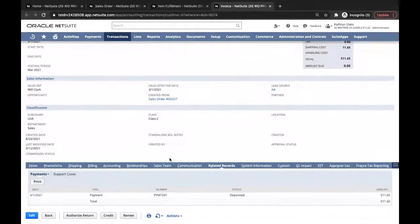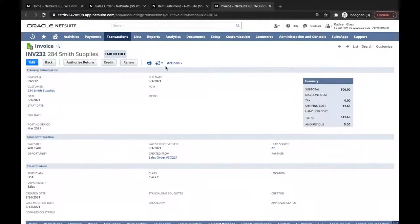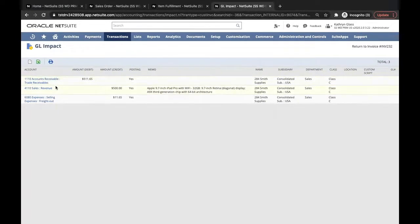You see here, against this invoice, there has been a payment made, and I see the payment details in here. Again, it's an invoice. If I have to show the GL impact, I click there and it'll show me how it has been. My accounts receivable has been hit, my revenue has been hit, and the freight expenses have been hit. So all the impacts are going properly, and you can see the details here when you want to see them.